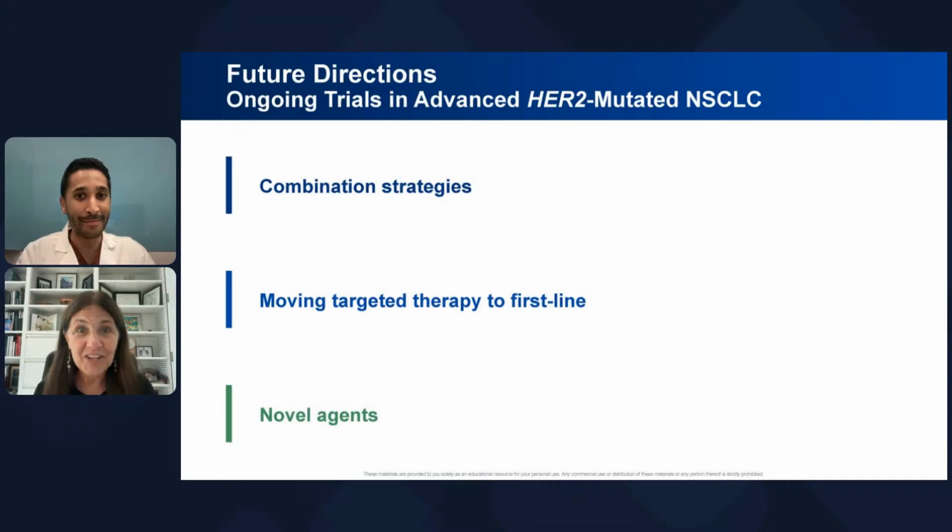And then other stages of disease, right? That's the next wave that always comes once we've got something proven to work well in first line. What about bringing it into the perioperative setting? What about the chemoradiation setting for the more locally advanced disease, right? We don't have answers. And I think a lot of us are getting those questions already from our patients.